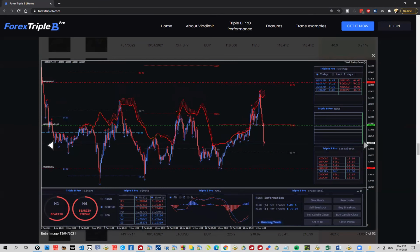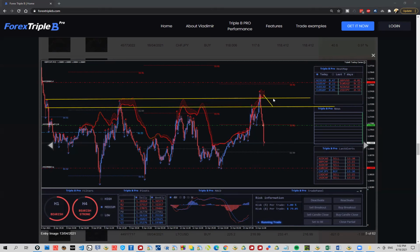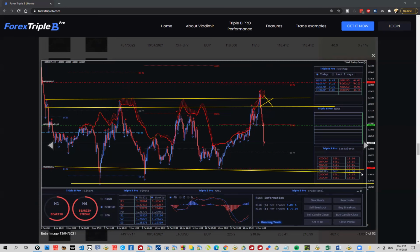Well, it's not a perfect entry. It wouldn't be a perfect entry in terms of the level, right? Ideally, when you have a range, you want to be selling it as high as possible, or as low as possible if you're buying. In this case, selling at the top would be fantastic. But why do I say it's actually very good? Because at the bottom, if this is the zone, actually it's slightly higher probably, some people might even mark it from here. But let's say this is approximately the bottom of this range.